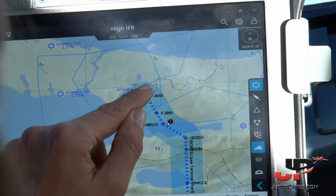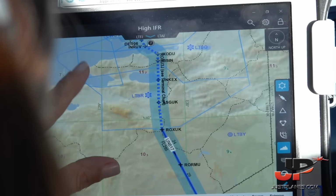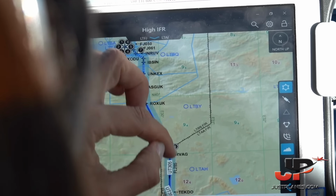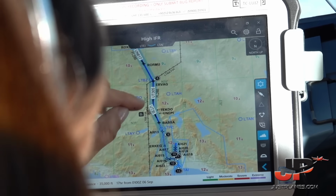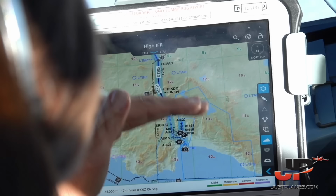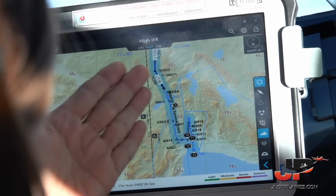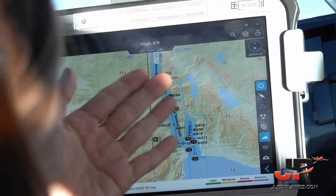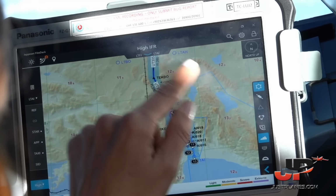Sabiha Gökçen Airport is located on the east side of Istanbul. We follow the route southbound and now we approach our descent point. A little bit of terrain starts here until we arrive at Antalya, so we can see around 13,000 feet of safe altitudes here.